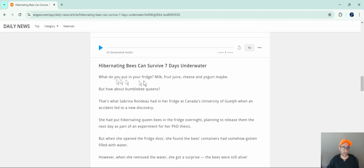So what do you put in your fridge? Milk, fruit juice, cheese, and yogurt maybe. So this is great. Already, you're learning about words that are related to food. So you have fridge, you have milk, fruit juice, cheese, and yogurt. Could be useful in a random task 1 speaking topic, maybe a task 2 writing academic discussion topic.